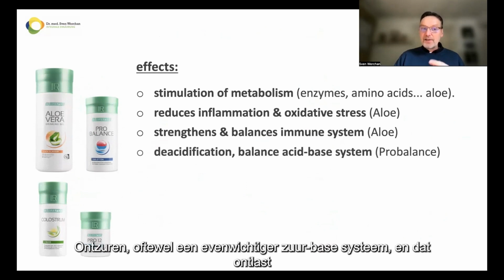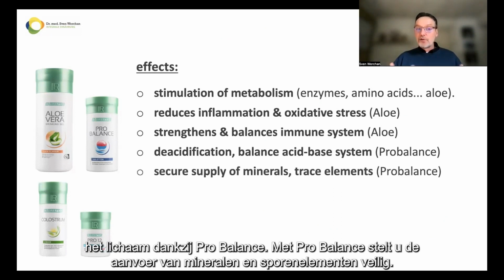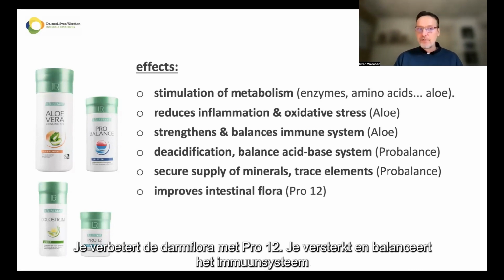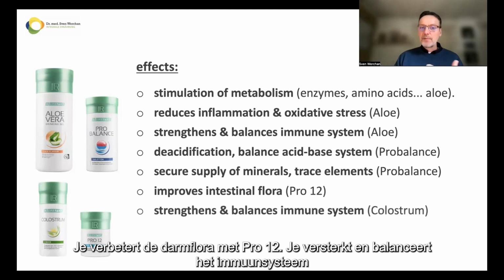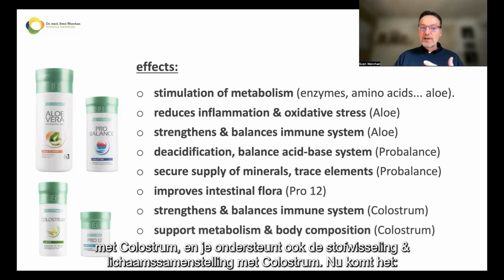The de-acidification, or a more balanced acid-base system, takes burden off the body due to Probalance. You secure the supply of minerals and trace elements through Probalance. You improve the intestinal flora through Pro12. You strengthen and balance the immune system through colostrum, and you also support metabolism and body composition with colostrum.